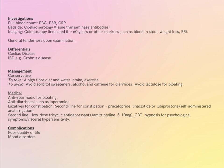So we can also provide CBT and low-dose tricyclic antidepressants such as amitriptyline or hypnosis for any psychological symptoms from the disease, as it can potentially lead to complications such as mood disorders and a poor quality of life. So we want to, in whatever way, help these patients to manage and to treat irritable bowel syndrome.